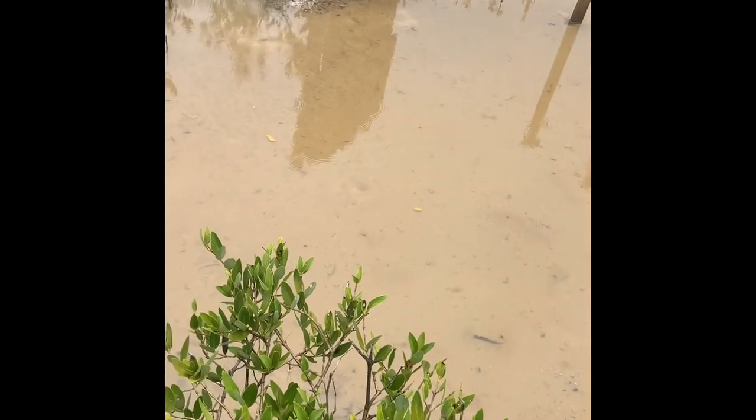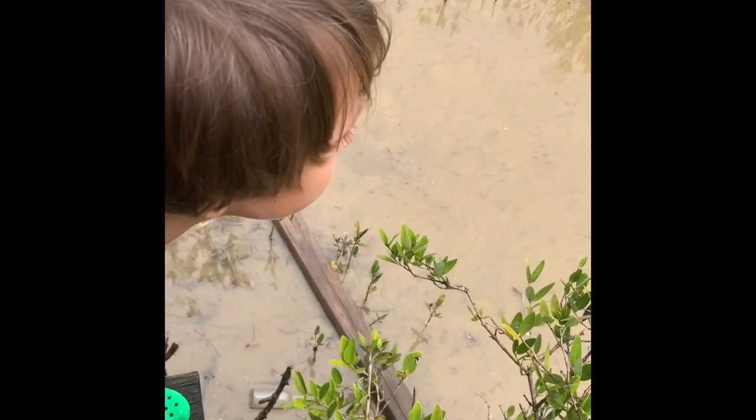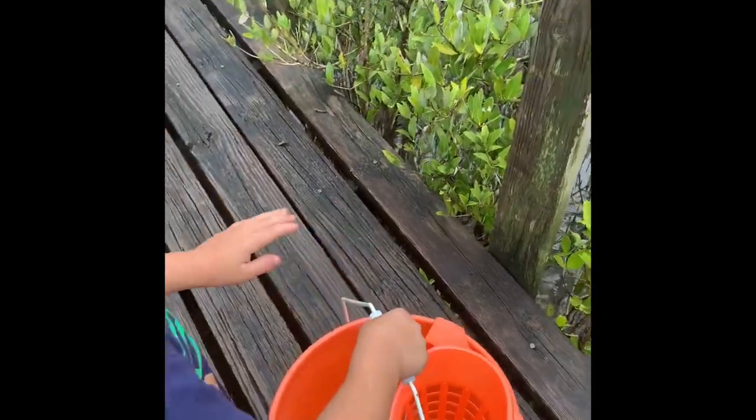I think you'll like it in here. No, it's good that it's shallow. That's where they lay their eggs. Let's go somewhere else and see if we can find a little deeper water. All right, let's take a walk. The mosquitoes are already biting. Yeah, there are a lot of mosquitoes here in the mangroves.